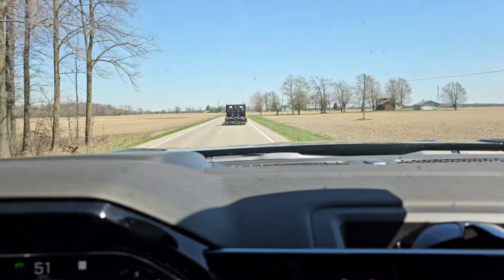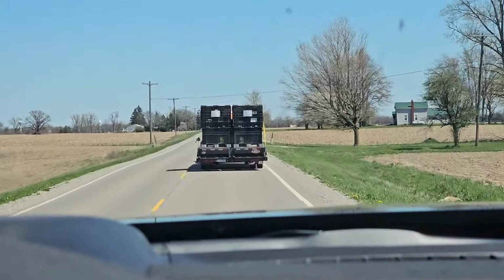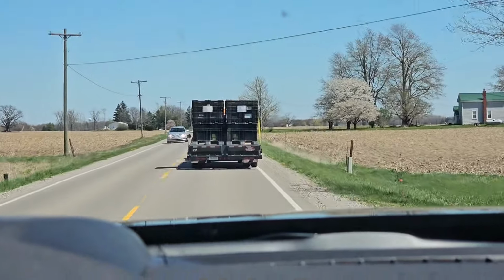Apparently it's seed delivery day for more than just me. That's a competitive seed brand trailer right there. He's driving a little slow. Like, come on, bud. I'm in a hurry. Let's go.